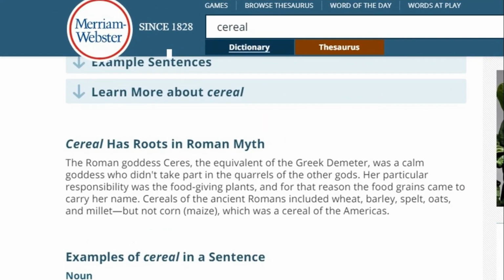Serial has roots in Roman mythology. From the word Ceres, serial. The Roman goddess Ceres, the equivalent of the Greek Demeter, was a calm goddess who didn't take part in the quarrels of the other gods. Her particular responsibility was the food-giving plants, and for that reason the food grains came to carry her name. Cereals of the ancient Romans included wheat, barley, spelt, oats, and millet, but not corn or maize, which was a cereal of the Americas. So the word cereal originated from the Roman goddess Ceres.